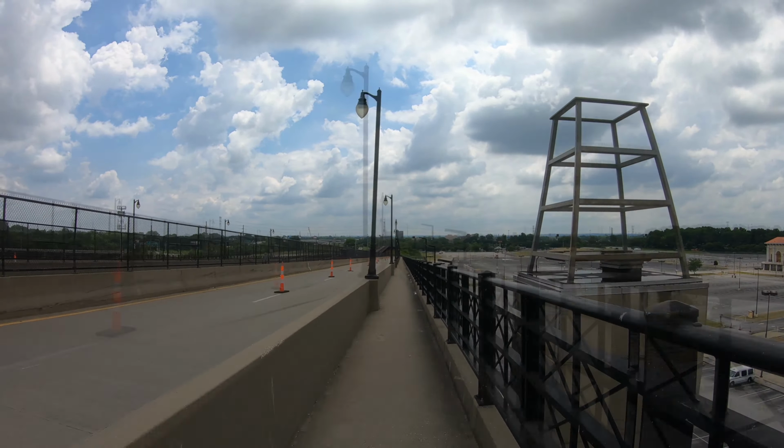Okay, here we are at the park. I approached the river overlook. No geyser yet. And just as I get up to the second tier, there it is. It erupts. What a relief.